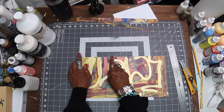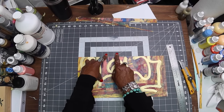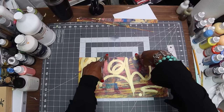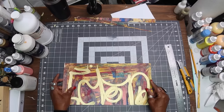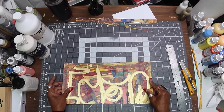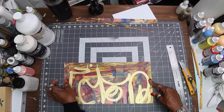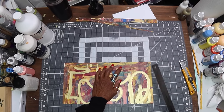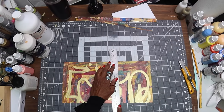1, 2, 3, 4. See, 1, 2, 3, 4, 5. That would be that. 1, 2, 3, 4, 5. And that would be that. Okay. Then I'm just going to go ahead and cut these. So it's 5 inches wide, 7.5 inches tall. 1, 2, 3, 4, 5.